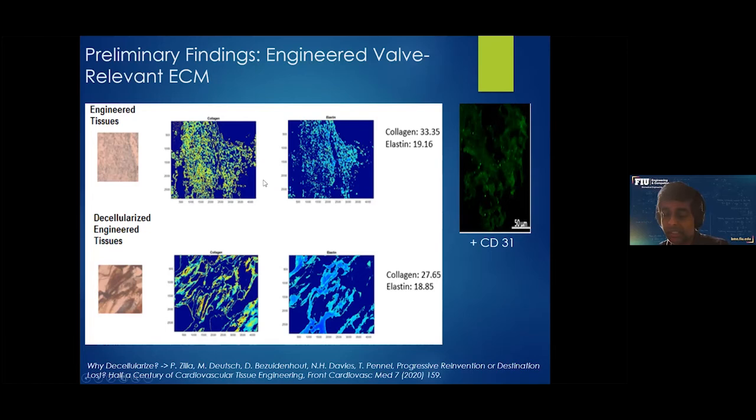The other thing we realized is that once the stem cells have secreted all the stuff, there's a paper called "Progressive Reinvention or Destination Lost" that talks about this sort of evolution of cardiovascular tissue engineering. They've shown that when you implant valves with stem cells, that leads to an overabundance of fibrotic tissue formation. And that can cause fusion of the valves with surrounding structures, such as the surrounding blood vessel or the left ventricle. And certainly we don't want a valve leaflet to fuse and stop moving. So we recognize the importance that once the stem cells have done their work in vitro, we don't need them anymore.